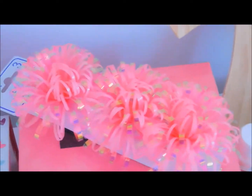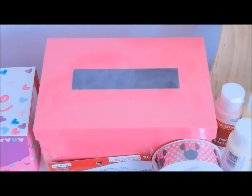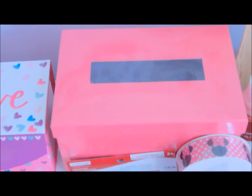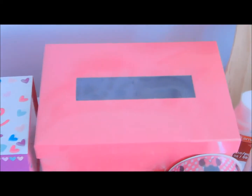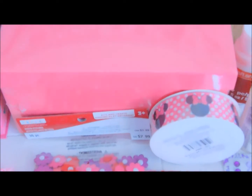And then you'll see these beautiful bows. Got these from Dollar Tree. Just lay those to the side for a second. And this beautiful box came from Michael's. Okay, I'm sorry about that, guys. This beautiful glossy pink box already has the slit in it to be able to put her Valentine cards and any goodies in. And so I'm going to just bling this all out and decorate it for her real pretty.